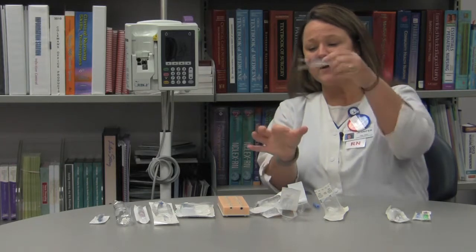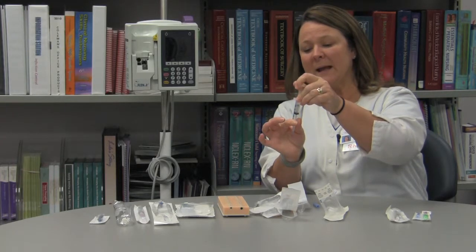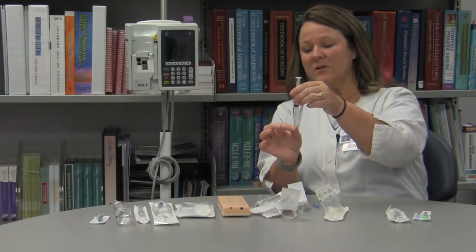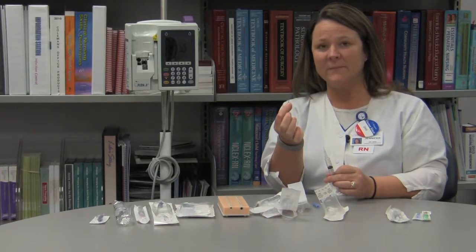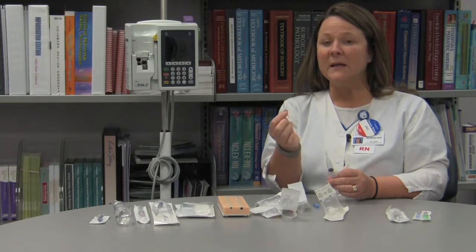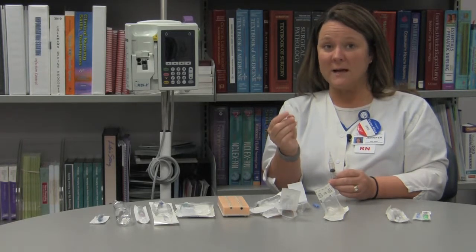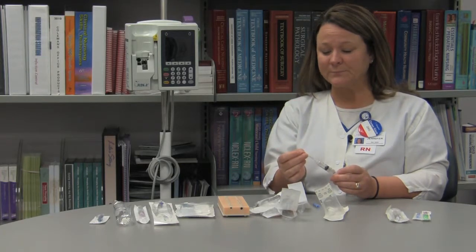When you puncture your vial, you of course would draw up your medication, and when you pull your syringe out of the vial, it leaves the blue tip inside the vial. This is fine because most of our vials are a one-time use. If for some reason you are using a medication from a vial that's not a one-time use, then you would not want to use the blue tip.